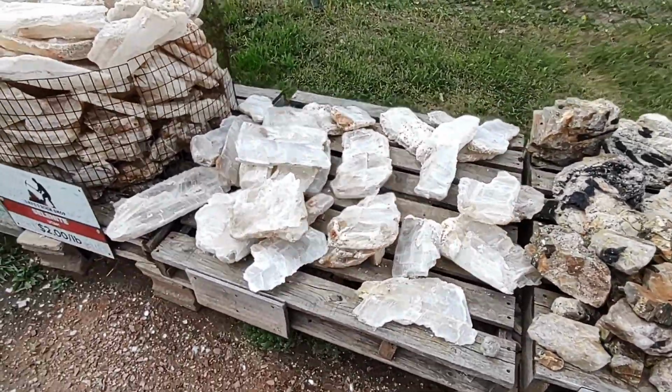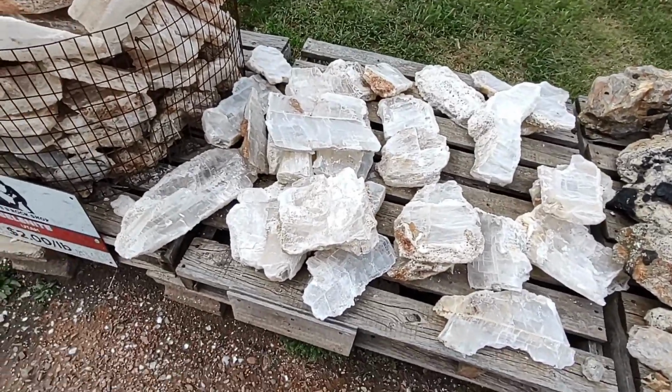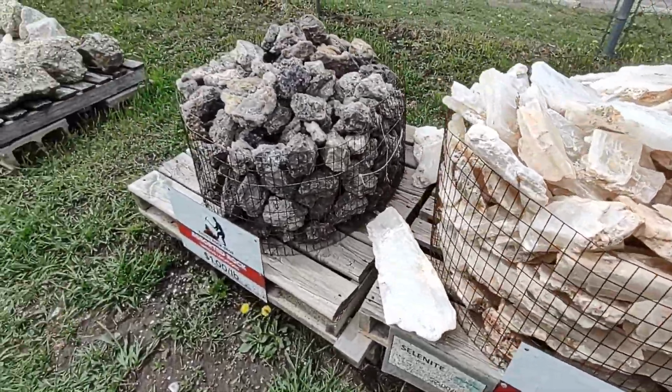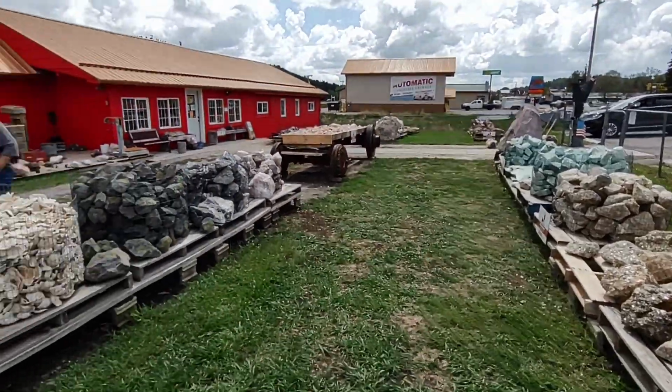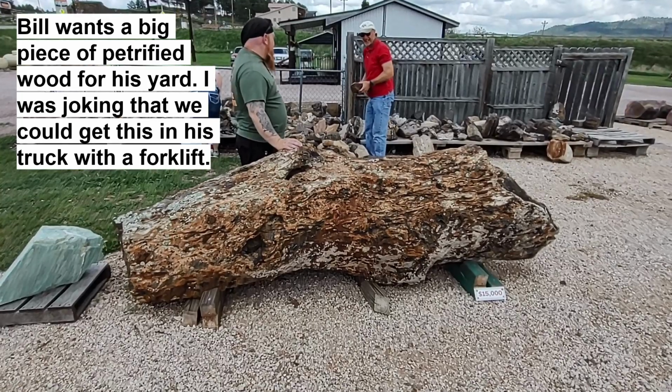This looks like calcite. Selenite. Okay, selenite. And just assorted rocks. And it goes on and on.